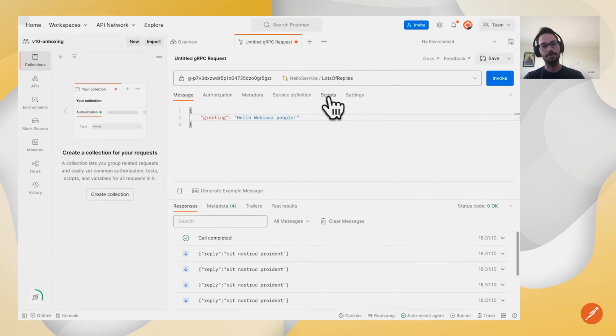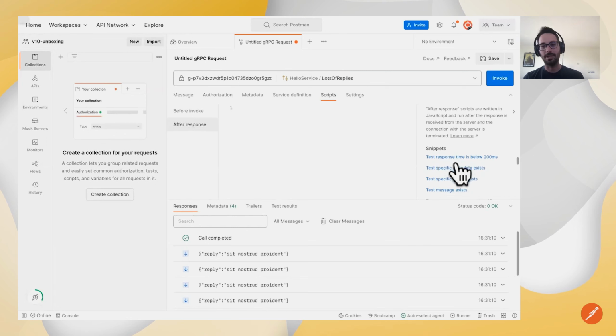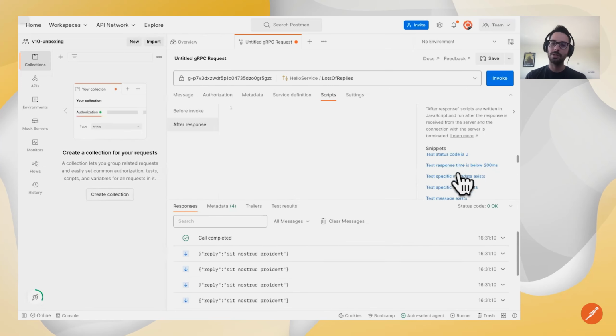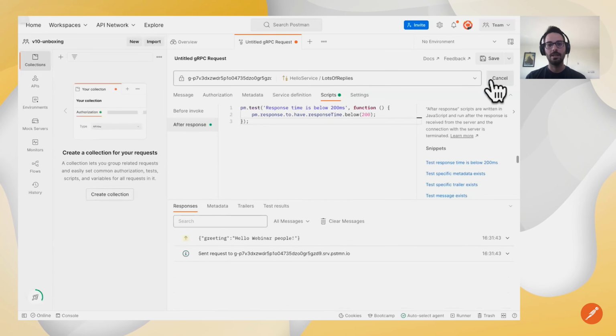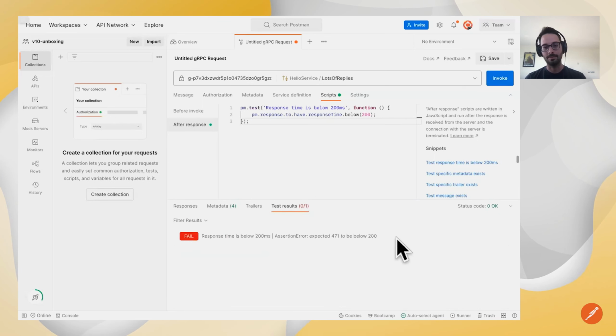The other thing that's new is now I'm actually able to test my gRPC APIs directly in Postman as well. So for the testers out there, if you're familiar with the tests in Postman, is where you actually write a bit of JavaScript to test that something matches. So for example, this one, I'm testing that the response time is always below 200 milliseconds. Now, if I invoke that, I can see the test results. It did not pass because it took actually 471 milliseconds instead of 200.